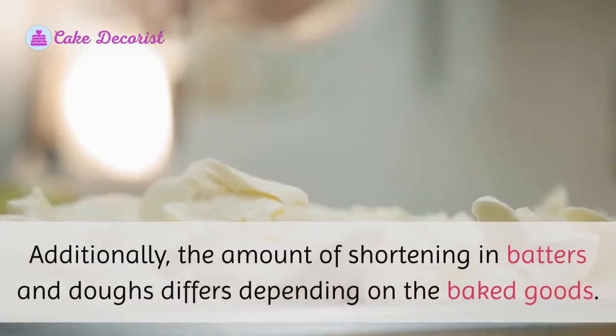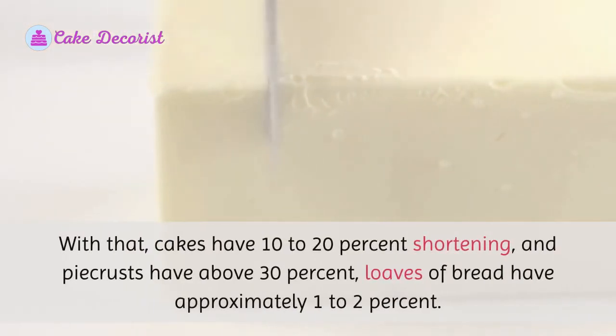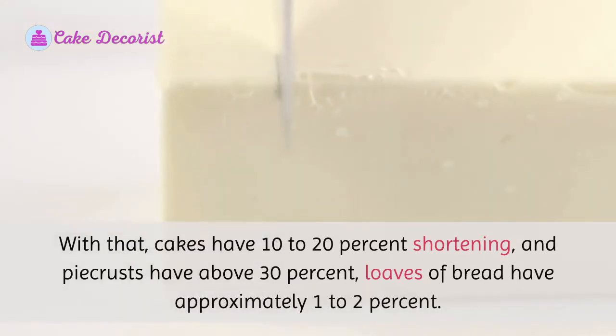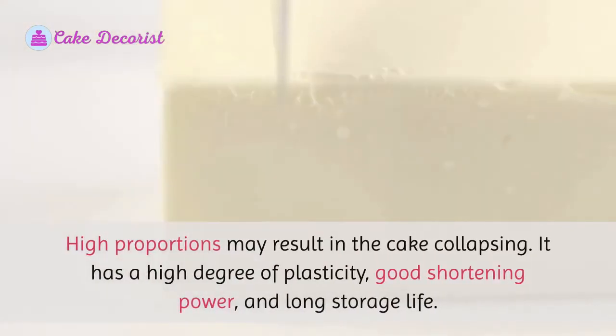Additionally, the amount of shortening in batters and doughs differs depending on the baked goods. With that, cakes have 10 to 20% shortening, and pie crusts have above 30%. Loaves of bread have approximately 1 to 2%. High proportions may result in the cake collapsing.